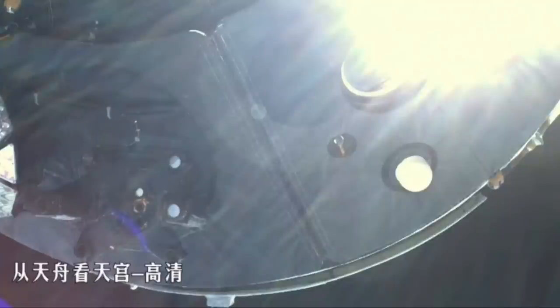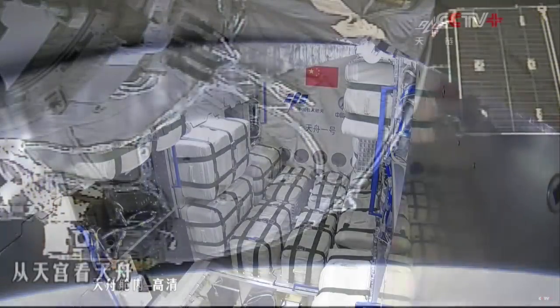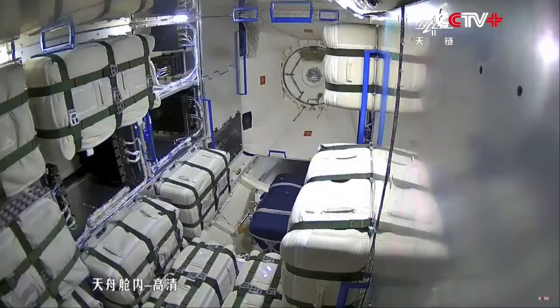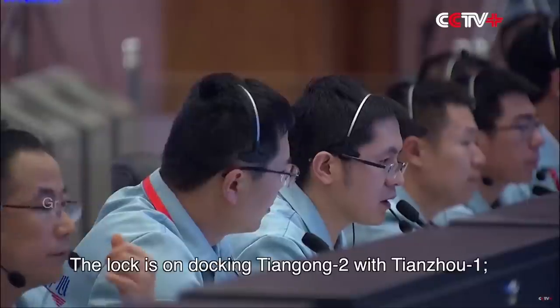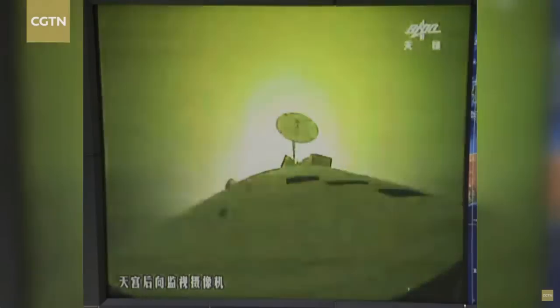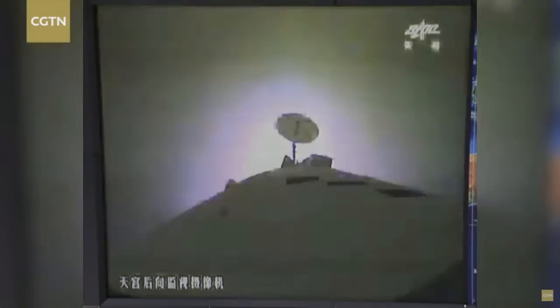The Tianzhu has a total mass of 12,900 kilograms and carries 6,500 kilograms of cargo. It will be the main resupply ship for future Chinese space operations. The Tiangong 2 practiced deorbiting maneuvers in 2018 and was successfully brought down in July 2019.